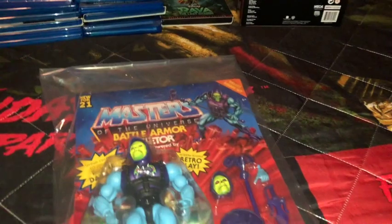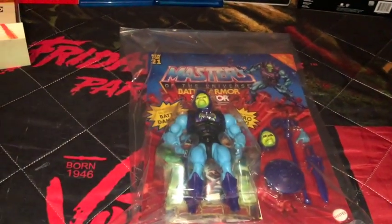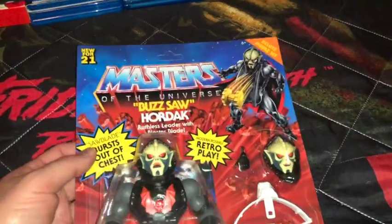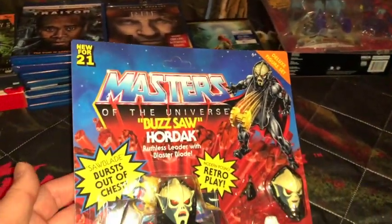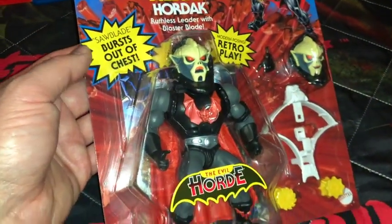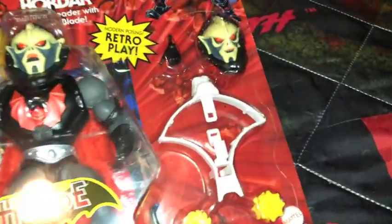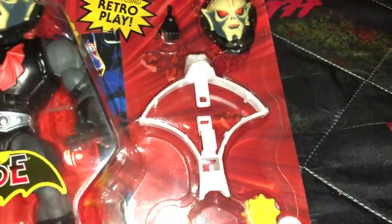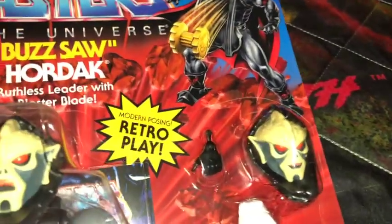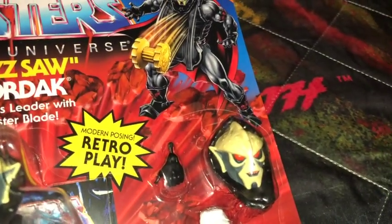And we will move on to the next figure. This one is called the Deluxe, or the Buzzsaw Hordak. Saw blade bursts out of his chest. Also comes with his crossbow, comes with the second head sculpt, comes with another hand so he can hold the crossbow.